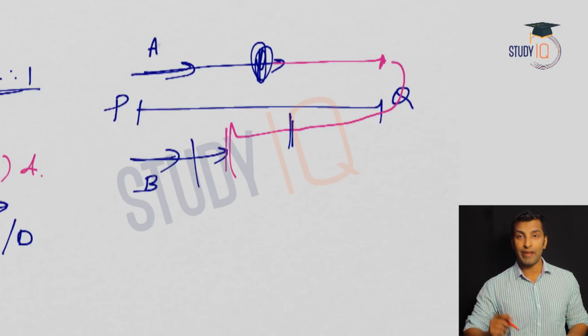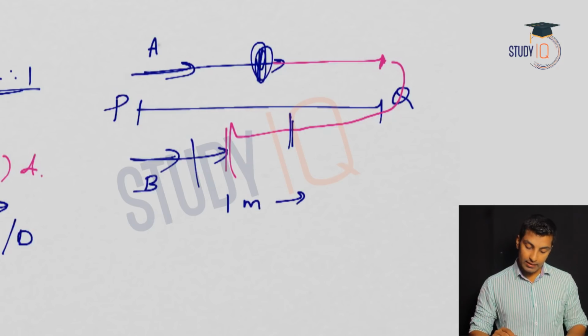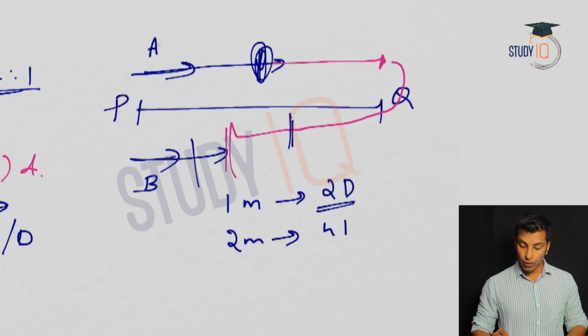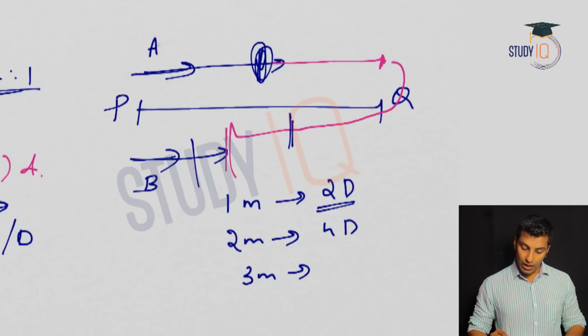So effectively, the faster person alone covered one distance, and here you can see together they covered one distance. So if you travel in the same direction, one meeting means you covered two distance together. Second meeting means you covered 4 distance. Third meeting means you covered 6 distance.